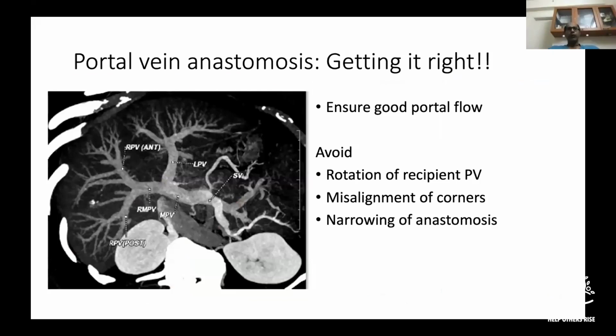In terms of the portal vein anastomosis, I think the basic principles are similar to what it is in a DDLT. There are a few issues. One obviously is that the graft portal vein is much shorter, so it's always a little bit tricky to know your orientation on the graft side. There are a few tricks.